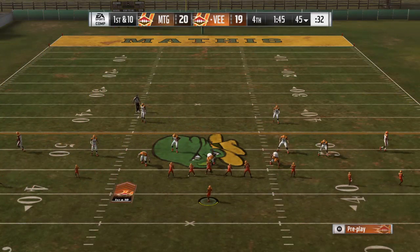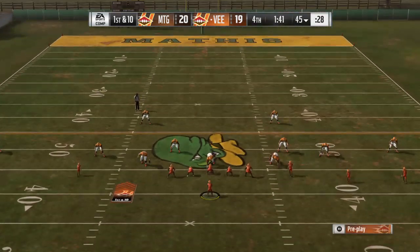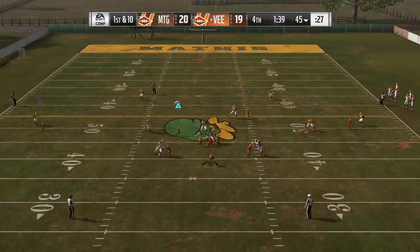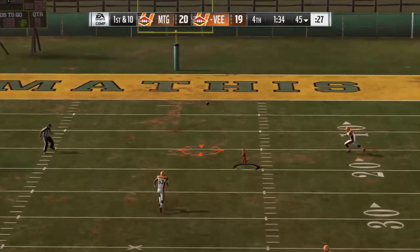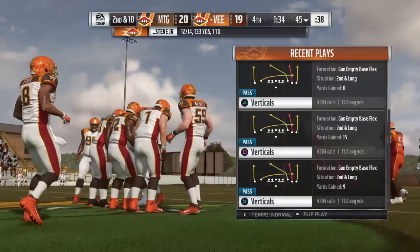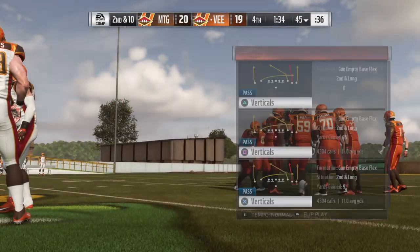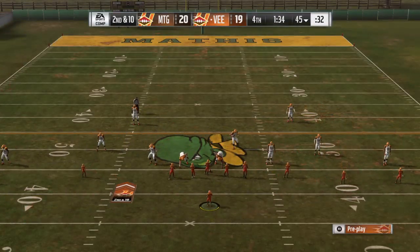So good starting field position for him here as they come up 1st and 10. From the gun, Wade. Flush to his right. Now he's going to throw it back deep over the middle. So they took a shot on 1st down but couldn't connect. So now 2nd and 10 after the incompletion on 1st down.